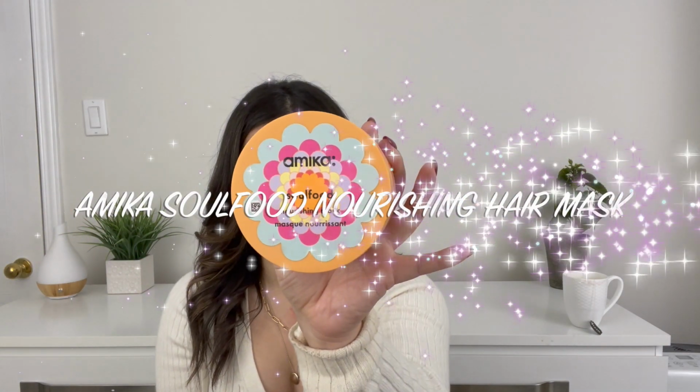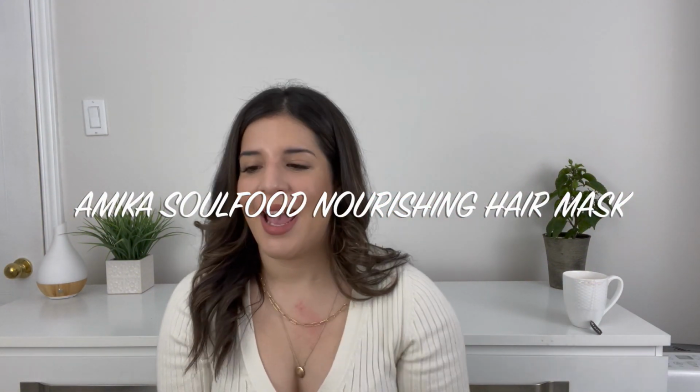So the next product is another Amika product. And this is the Amika Soulfood Nourishing Mask. And this one on the website says that it deeply conditions and hydrates, restores and repairs damaged hair, improves softness, shine, and elasticity. It also has jojoba seed oil, which contains powerful antioxidants for the hair, and it is rich in vitamin A, D, and E. So it has a lot of really good ingredients in here.